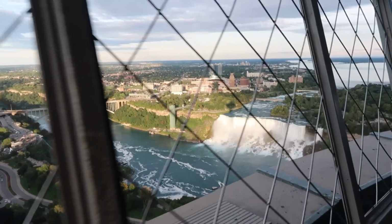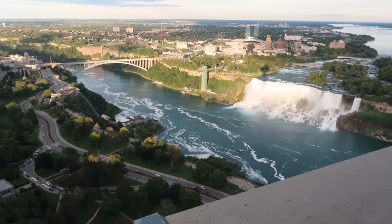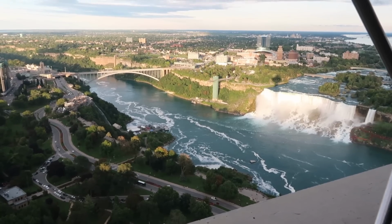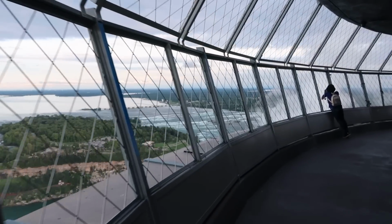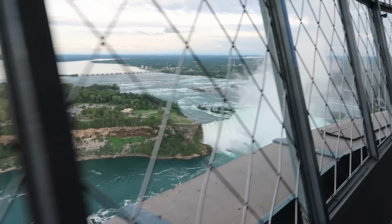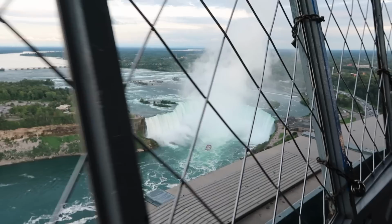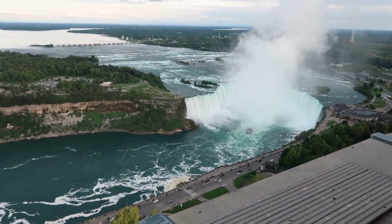There we go, we can see the American Falls there. Hear the water roaring. Oh wow. See that mist, that mist rising from the falls. Okay, this is a pretty amazing view.